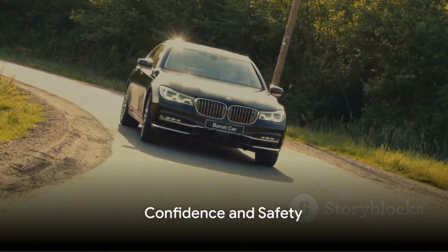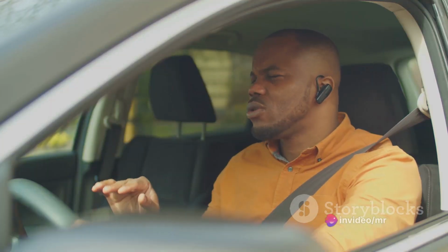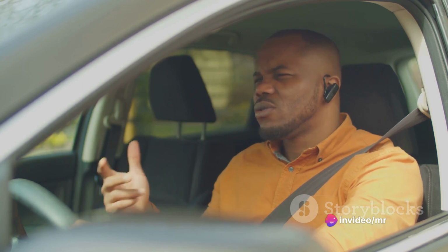Driving this masterpiece is not just about power and luxury, it's about confidence. With cutting-edge AMG driver assistance features, every drive is not just safe, it's an experience in itself.